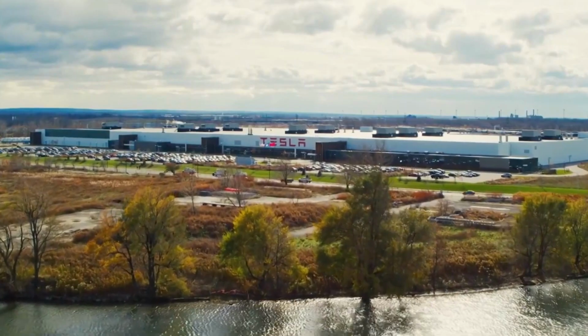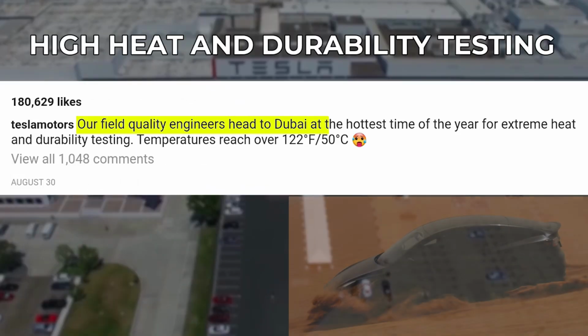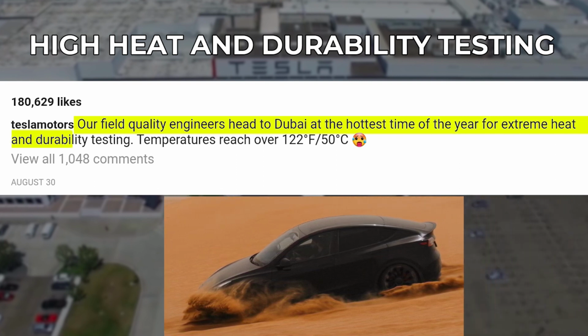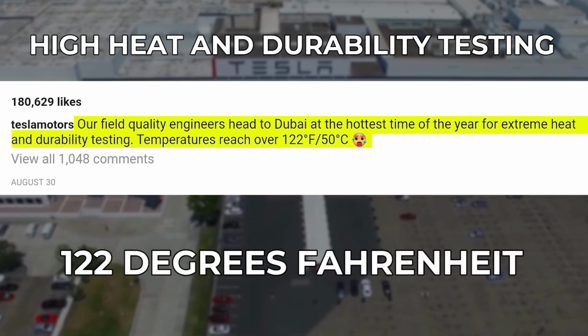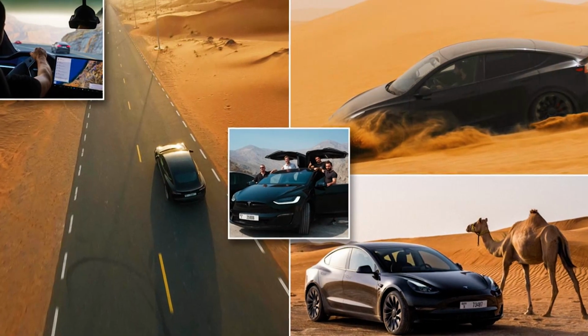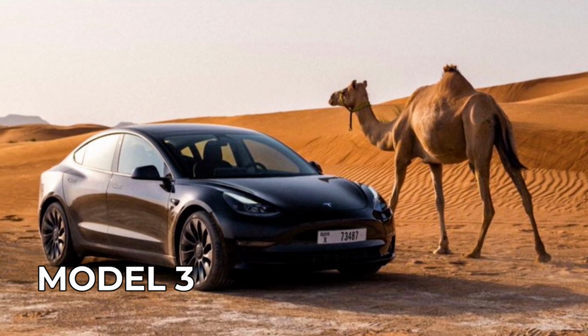As the company said on Instagram, Tesla's field quality experts traveled to Dubai during the hottest season of the year for high heat and durability testing. During the testing, the temperature climbed to almost 122 degrees Fahrenheit. Tesla published pictures of its automobiles in Dubai among sand dunes, with a camel standing next to a Model 3.